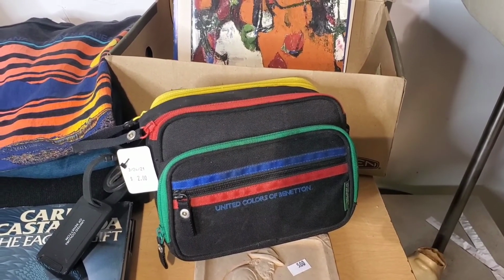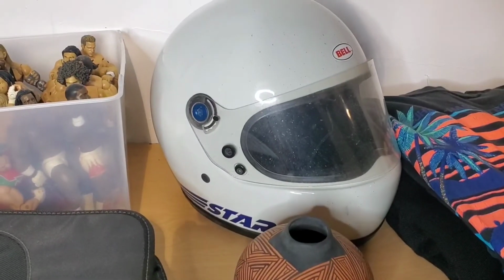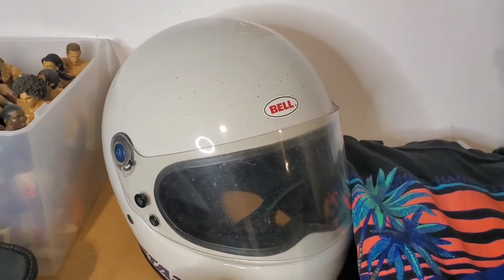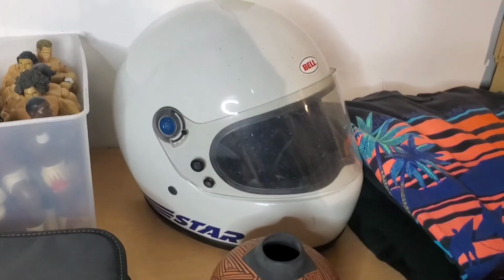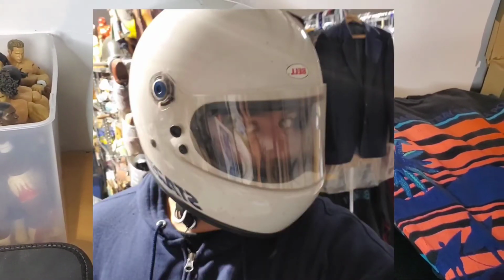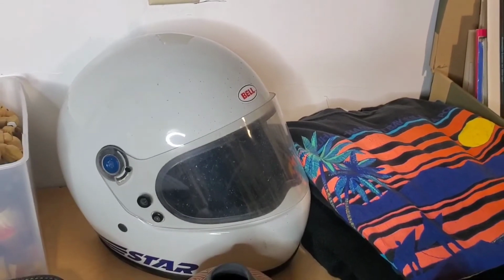Then I went to pick up my auction stuff. I only had 2 things. First was this Star motorcycle helmet by Bell. Has a cool 80s look. It fits me. Maybe I'll put a picture of me wearing it. Boom! But the foam is starting to disintegrate on the inside, which is a big bummer.